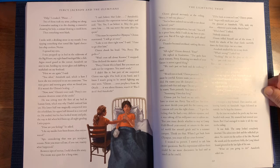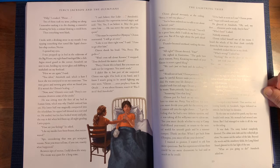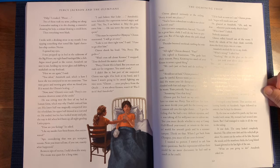"I can't believe that, Luke." Annabeth's voice faltered. Her expression turned angry and she said, "Yes, I can believe it. May the gods curse him. He was never the same after his quest." "This must be reported to Olympus," Chiron murmured. "I will go at once."